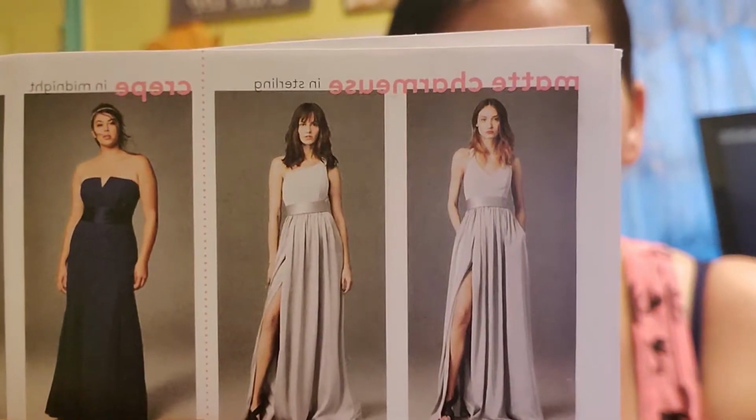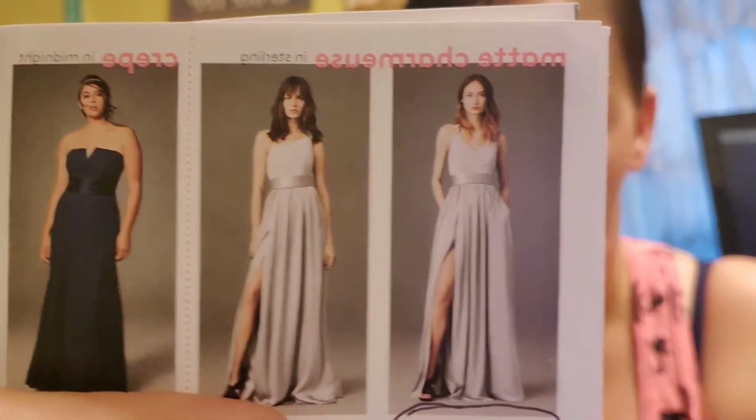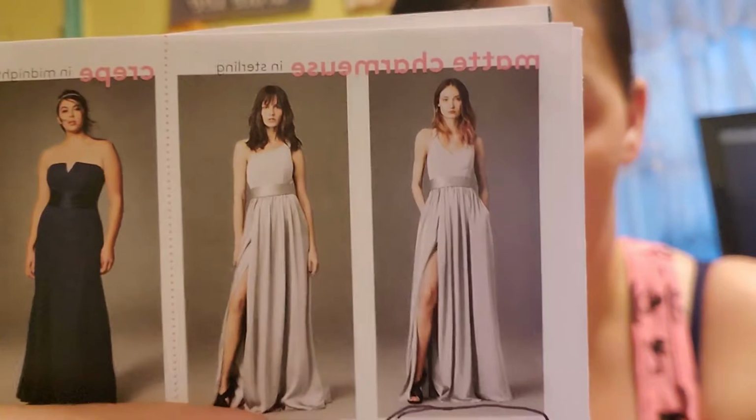I don't know if we're going to add sequins to it or what, but we're going to add something to the belt thing in order to incorporate the colors.